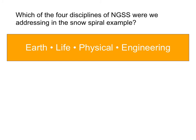So we've seen this great phenomenon, and now I have this question. Which of the four disciplines of NGSS were we addressing in that snow spiral example? Now, a lot of teachers, when I talk to them, will often say, oh, we were doing all of them. I would say that we talked about trees. We didn't really talk about anything about them as a living thing. We could have just as easily had a rooftop with snow sliding off of an angled roof. That was not part of our system, there was nothing about the life. So I would say that we did not do life science.